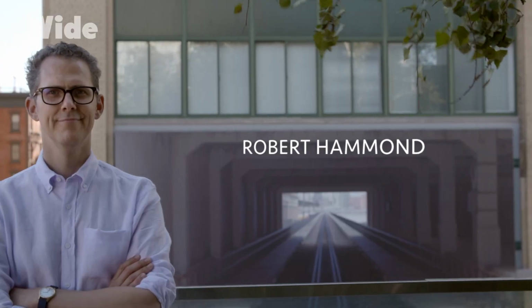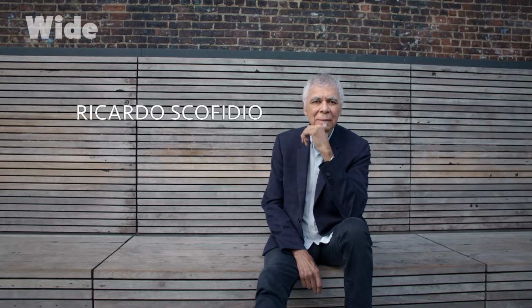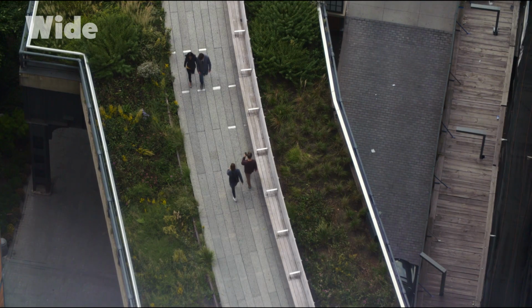Co-founder and director of Friends of the High Line, Robert Hammond. Architects Elizabeth Diller and Riccardo Scofidio, Director of Horticulture Andy Pettis, Landscape Architect Isabel Castilla, and Landscape Architect and Urban Designer James Corner, who brought this crack team together.